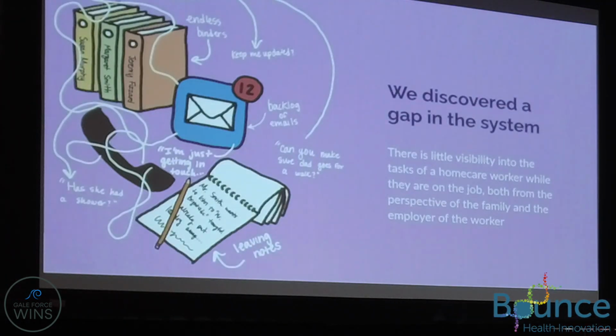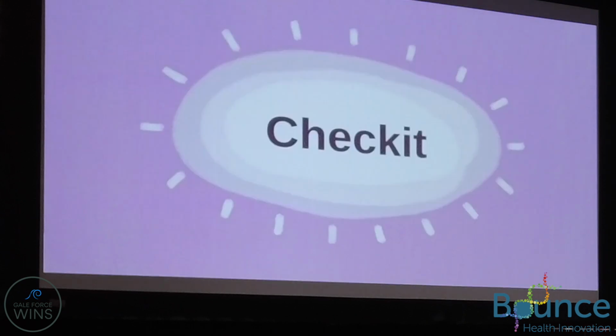While speaking to local professionals in this space, we discussed issues with existing solutions, and we discovered a gap in these systems in which they lack the visibility and accountability into what home workers actually do on the job. The best way to answer this currently is by a mix of physical binders in the home of the client, emails and phone calls sent around from the managing company to the family, and random notes left from potentially many home care workers who've dropped by.